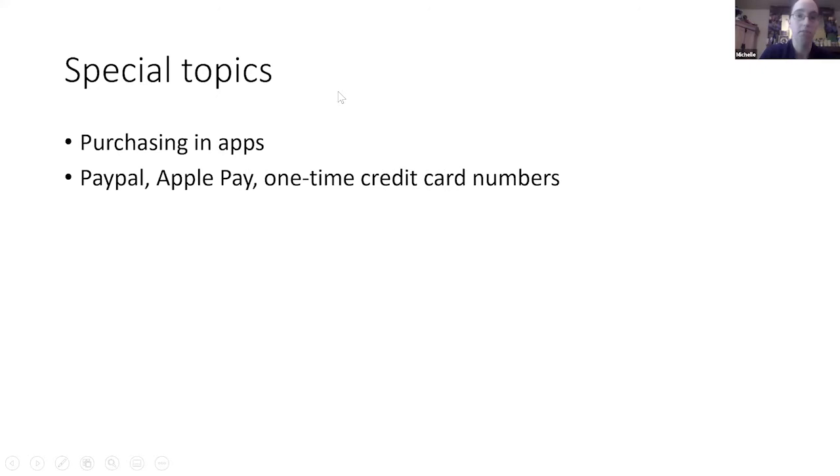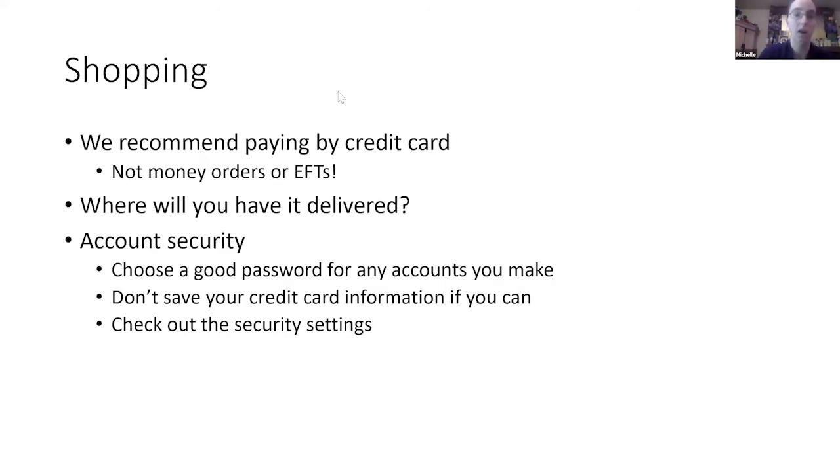If this site asks for a money order or an EFT, that's a bad sign, and I wouldn't be purchasing from there, because money orders and electronic funds transfers are difficult to trace, and you can't get the money back. So do not recommend that.